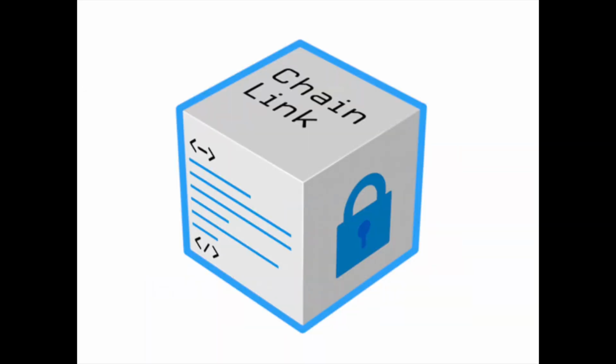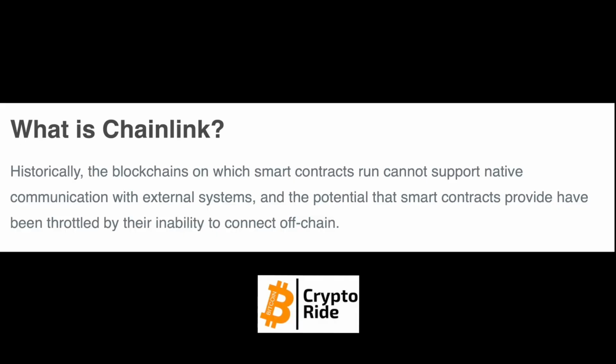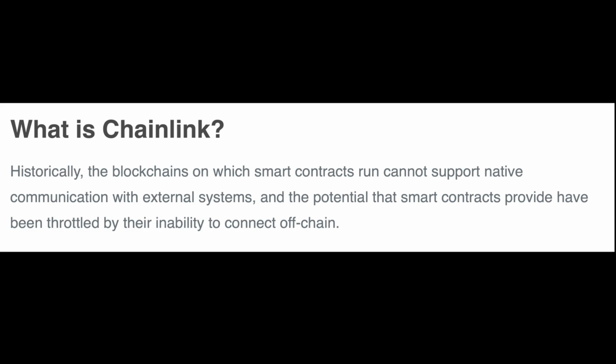Let's get started. So I'd like to start by talking about what Chainlink is and really what real-world problem it seeks to solve. So I'm going to read a little bit. This is directly from the Chainlink website. Historically, the blockchains on which smart contracts run cannot support native communication with external systems, and the potential that smart contracts provide have been throttled by their inability to connect off-chain.